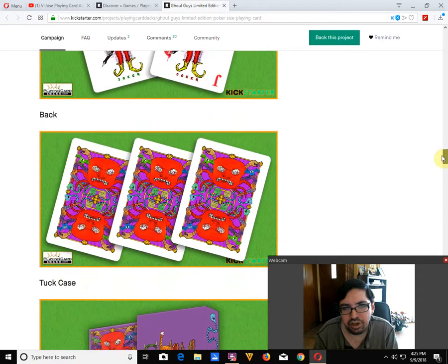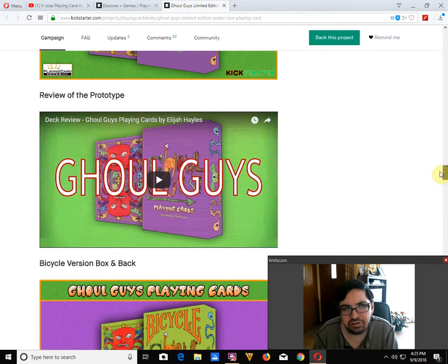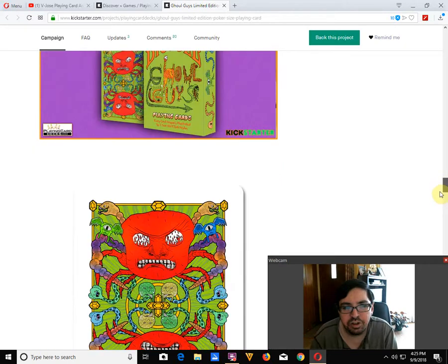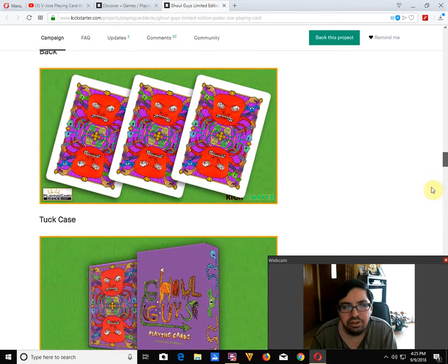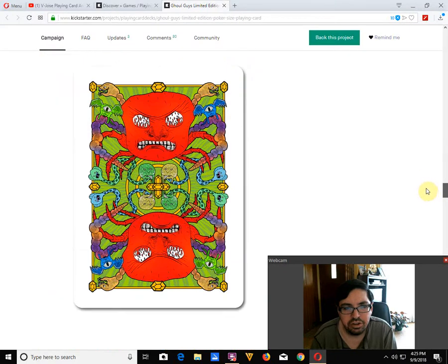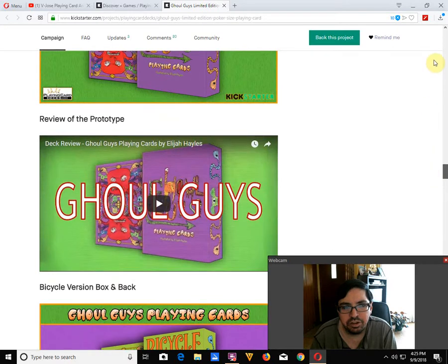There's your bat design, mirror image. It's pretty unique. It's a fun deck. I see that somebody got a prototype. That wasn't me. I don't know why it is that I don't get prototypes. Just saying. What is this? It's an alternate color of the back design, a different color. Is this the bicycle branded one? I guess it's going to be a different color. So that's interesting.